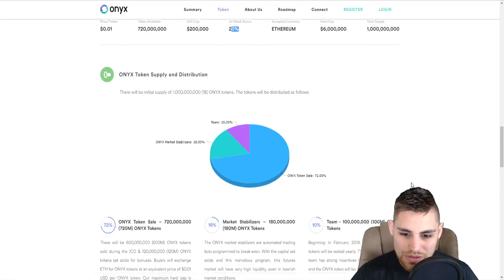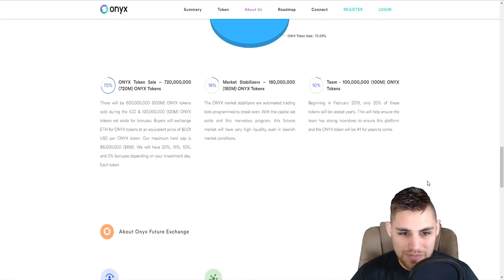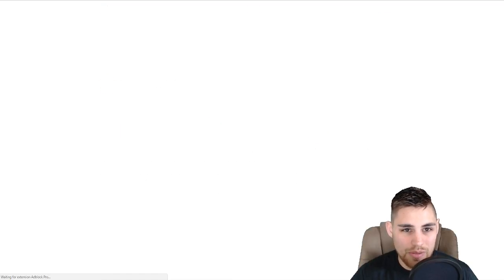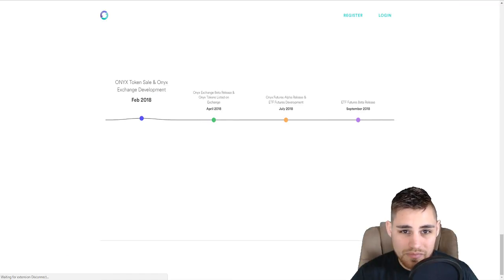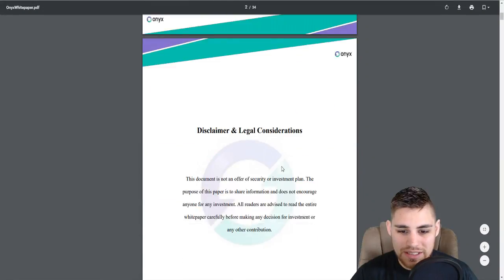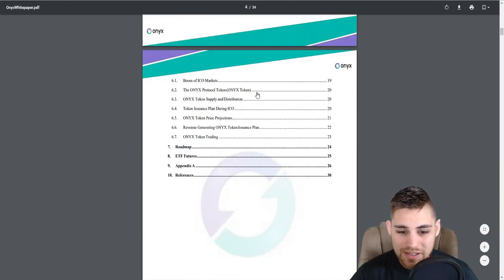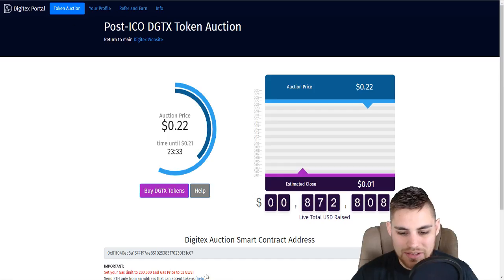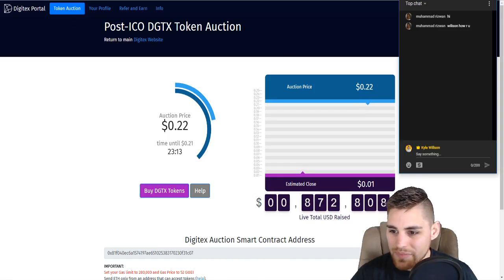First week bonus 20%. It's very strikingly similar, especially if you hop on over to their white paper as well. It's almost the same exact white paper, which is kind of crazy, except they just swapped out the names and things like that. So that's kind of strange.